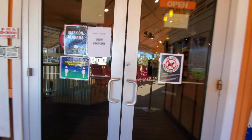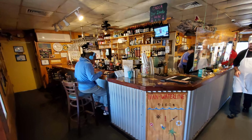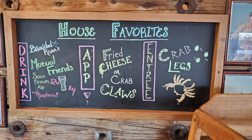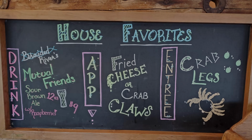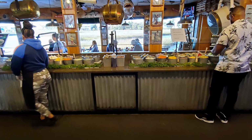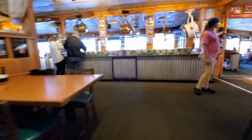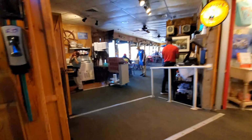Okay, let's go ahead and walk on inside here and check this place out. So we've got a bar area right when you walk in here. So that's always a convenient thing to start your time off with here. They also have some of their house favorites that are on advertisement here. And whoa, look at here, they also have a salad bar. There's a few of those coming back more commonly, but a lot of places still have not brought their salad bars back since the lockdowns, unfortunately.